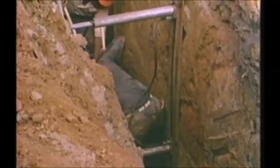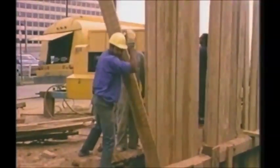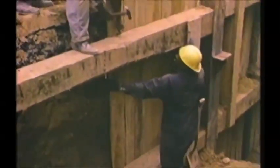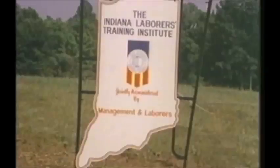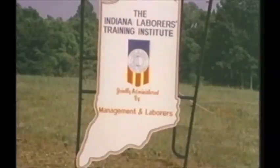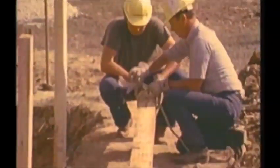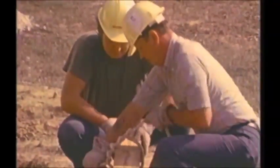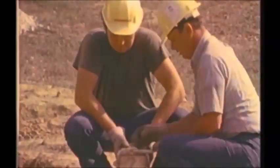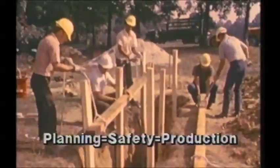Laborers on the job in the trenches need more than just a strong back. Trenching safely requires judgment and skill. At Laborers' AGC Education and Training Fund centers like this throughout the country, laborers learn to install various kinds of shoring. They learn how to plan work, even the simplest of tasks. And they learn the all-important rule: planning equals safety, and safety equals production.